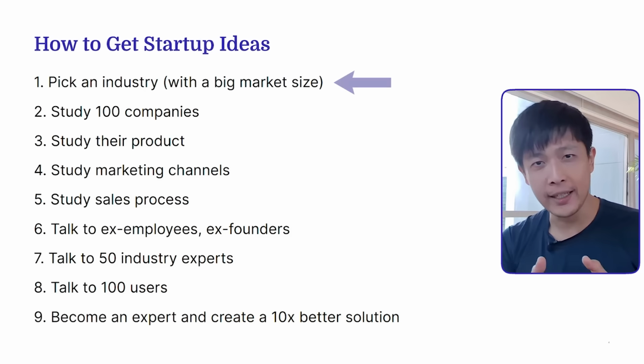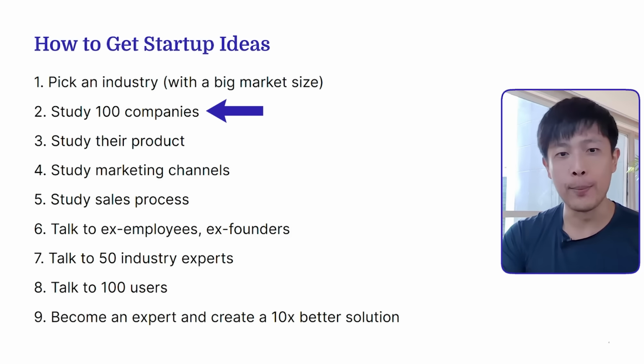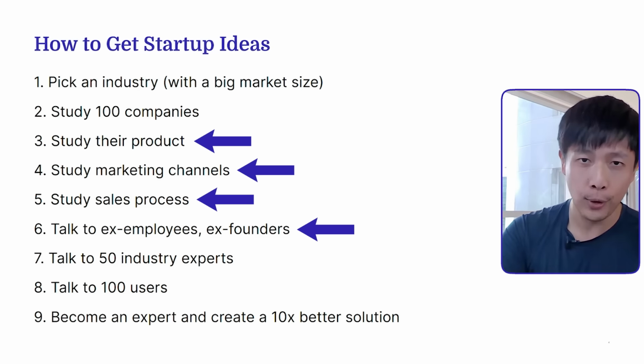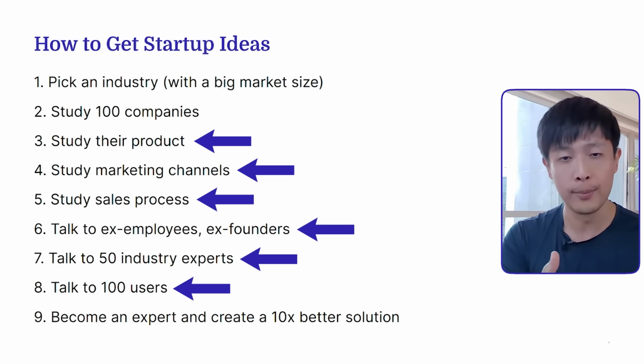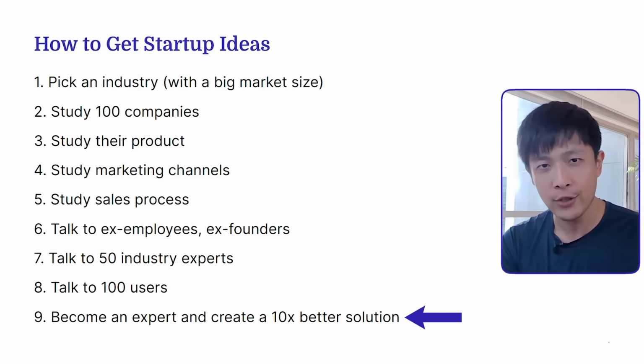I'd start by picking an industry with a big market size that I'm passionate about. I'd find 100 companies. I'd study their sales, their product, their marketing. I'd talk to ex-employees, ex-founders, and industry experts. And I'll talk to at least 100 users to really understand their problems. Through this process, I'll be able to become an expert myself and use all this information to create a product and solution that is 10 times better than whatever else is already out there.